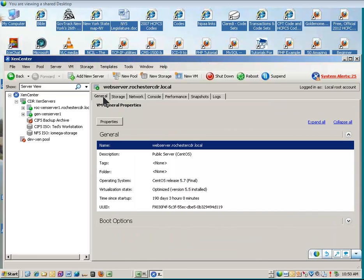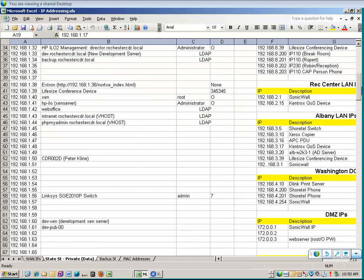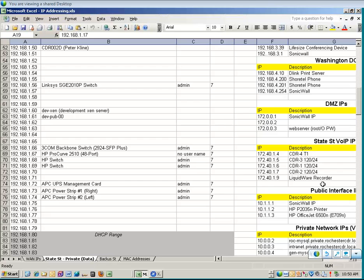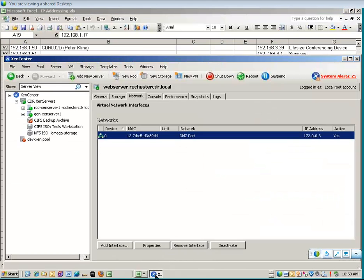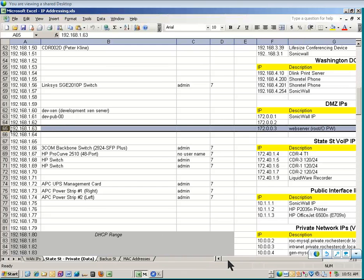Click on network. What's it say under network? Well, we have to get access to it anyway. It's on a 172 network. If that's between a firewall, then we're going to have to set up firewall forwards to get through that. 172.0.0.3. Web server, there it is. It's on a DMZ. It says it's got a .63 address as well on the side, doesn't it? But it's just a separate list.